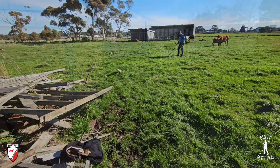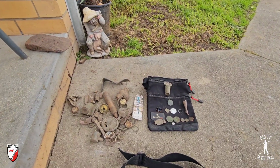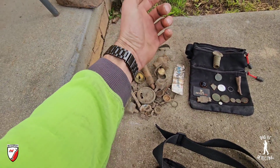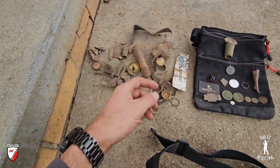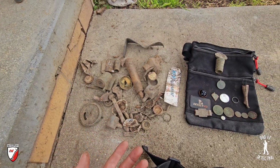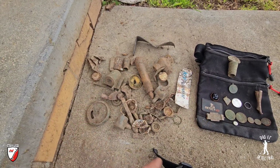Well, we made it home, and not only that, we managed to clean up our finds that we had there from yesterday hunting with Andrew. I won't lie, it is the next day. I'm in my high-vis gear. Everybody can see me. So look, we've been at work today. We've just come home to shoot this conclusion to wrap up this video. But we will give you a look at all the rubbish that we dug yesterday.